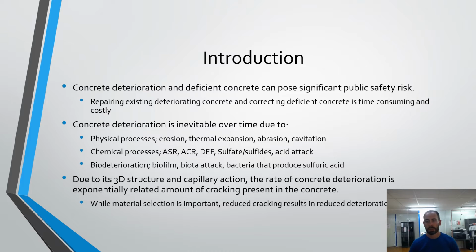Moving forward, a little introduction here. I think we are all aware deficient concrete can pose a significant risk to public health and safety. We've got to maintain it, and repair is expensive. Number two, we know deterioration of concrete is going to happen over time. It's inevitable. This stuff is exposed to the elements. There's weathering, there's heat, there's freezing, depending where you're at, abrasion, just a ton of things.